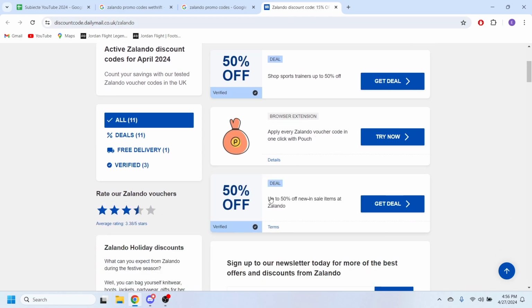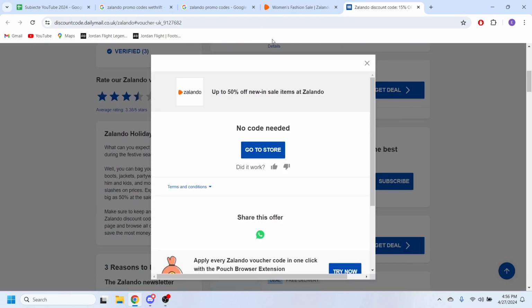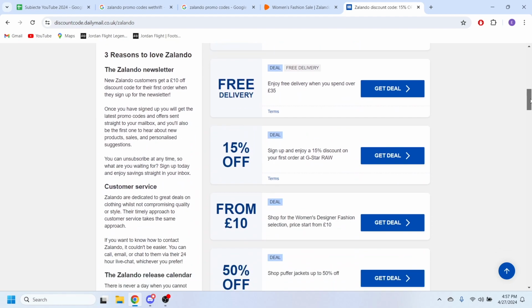So let's say you want to get this offer, which is 50% of your purchase. So what you'll have to do is select this option right here, get deal. And as you can see, this promotion doesn't require a discount code. And if you tap this option right here, go to store, this will redirect you to the Zalando website and the discount will be automatically added to your purchase. So basically, you can just scroll through these offers right here and choose the best one for you.